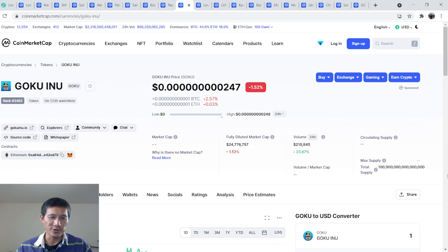And Goku Inu. Goku obviously is the protagonist of Dragon Ball Z. There's not much volume in this, so if someone buys a couple $1,000 of this it could actually go way up. You probably won't be able to buy or sell a lot of this. So Goku in Master Ultra Instinct level 1 form essentially got defeated by Granola. However, if Goku actually masters Ultra Instinct, like level 2 or something, it could actually pump.